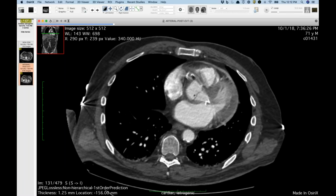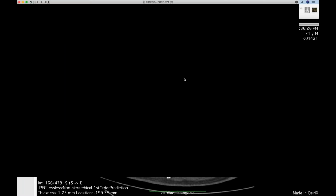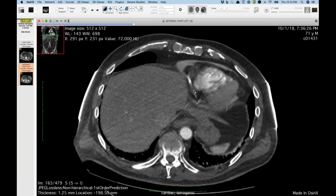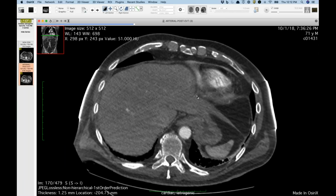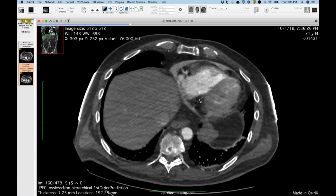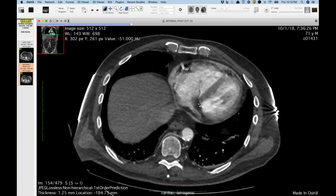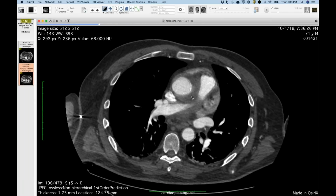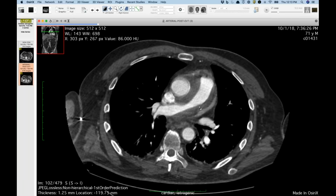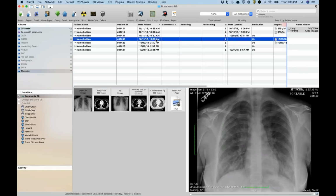I don't think they had to go to surgery or anything. And even on this non-gated study, you could see all the artifact from the stents. But he does have a little bit of filling of his posterior descending coronary artery here, PDA, and his distal RCA beyond the stents. But yeah, just the first time I've seen contrast accumulate in that shared adventitial sheath. Yeah, very impressive.